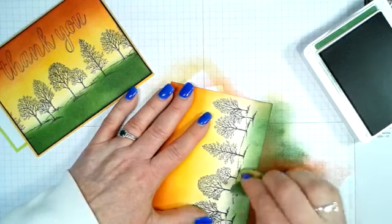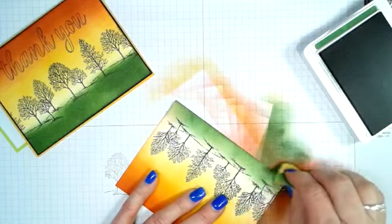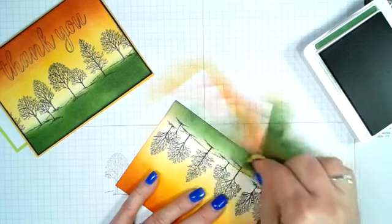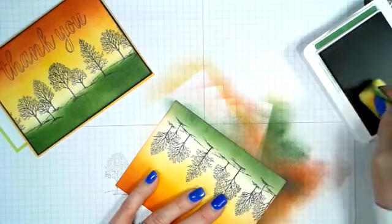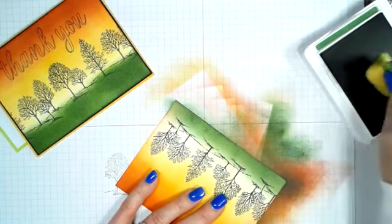I didn't pay attention when I made this card yesterday how many times I put green on here. But I knew I wanted it pretty dark. So right now I am pushing pretty hard to get the darkness that I want. Let me really ink that up.